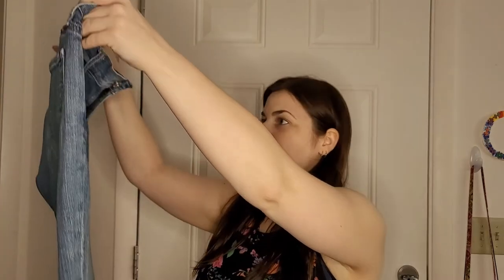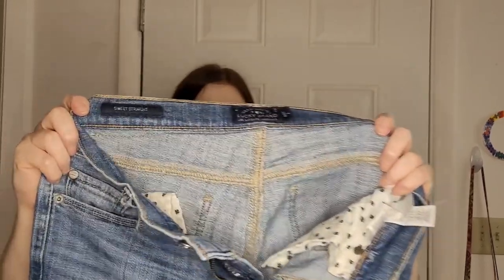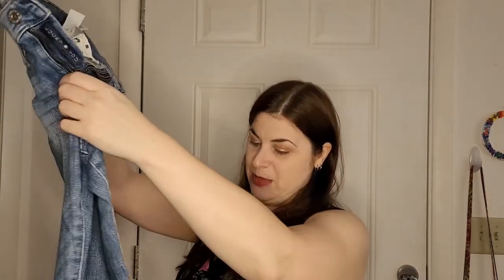And then last but not least, in my opinion, because I like this brand, this is a Lucky Brand, but it looks like a vintagey pant. It's a size 4, 27, and it's just a straight leg, sweet straight jean. Lucky Brand jean. Very nice. It looks really good. I don't see any pulling on it or anything. I like Lucky Brand. I will always look for Lucky Brand. It has always sold well for me.